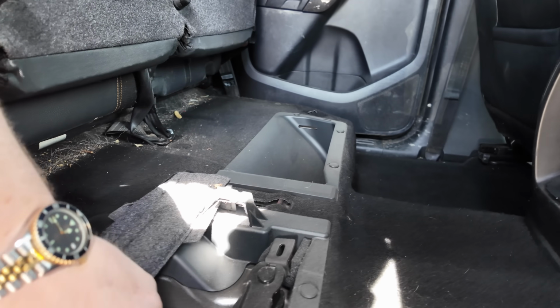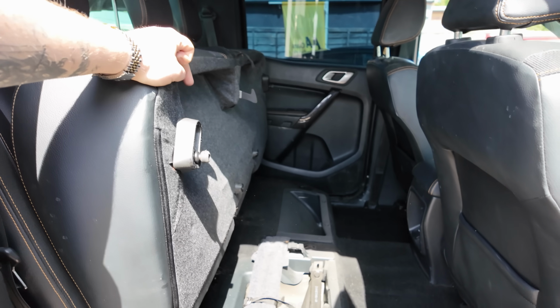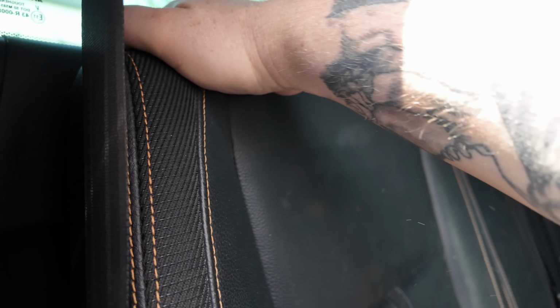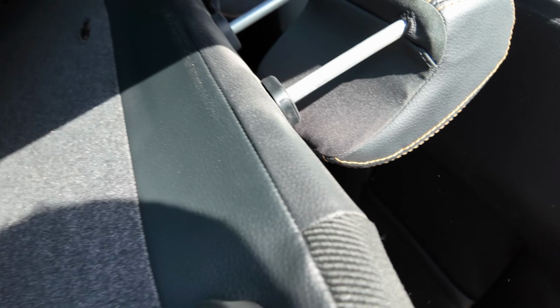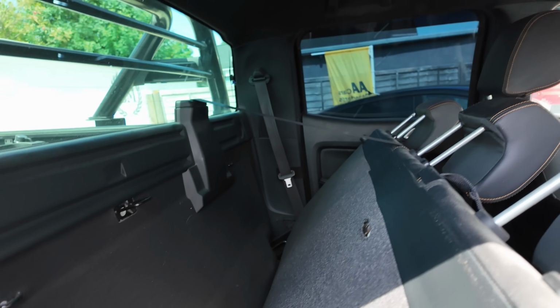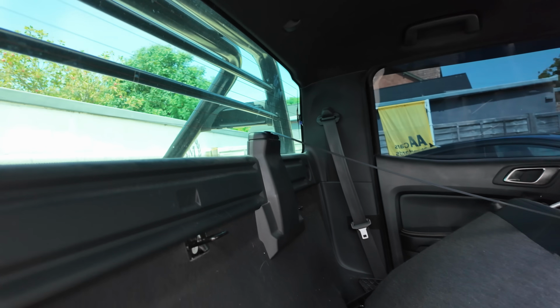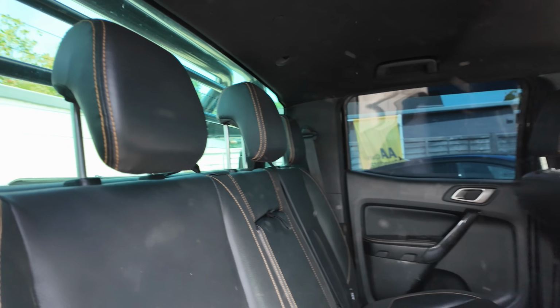Little storage thing that side. So yeah, you can hook that up and you've got a bit of load through storage. I assume we can tip these seats down as well. Yeah, that'll be that latch. And then if I fight, oh, apologies for having just whacked the camera. You can fold that down as well, so for whatever reason you want to. You can't really get to anything there, but you know, it is what it is.